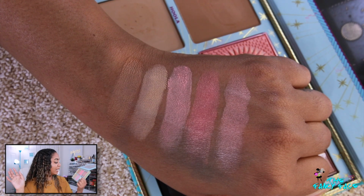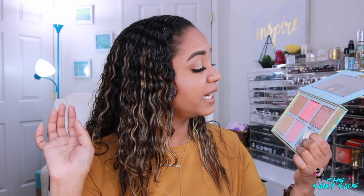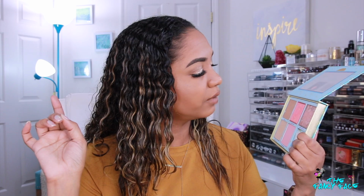Then you have Dandelion, which is more of a light pink. It will not work on my complexion. And then they have Rockateur, which is more of a rosy tan. And then they have a little brush in here. I do think this is a nice set. I just don't think for my complexion it's necessarily the best set I could have picked up.